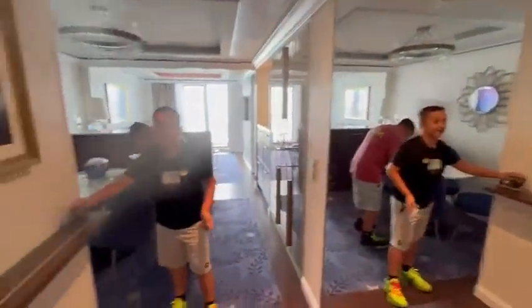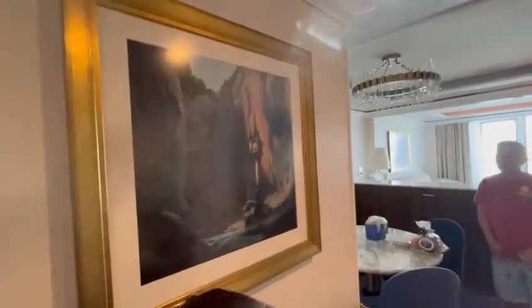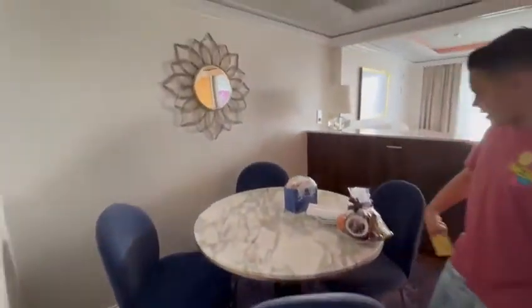Look at this guy. Coconut. We got some blackberry. This is Tangled theme. So we have very cute. Blackberry. Banana, orange.